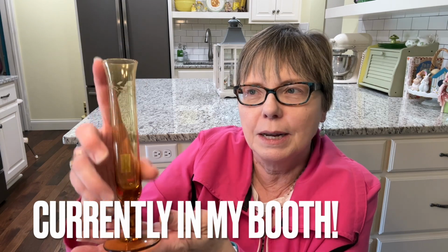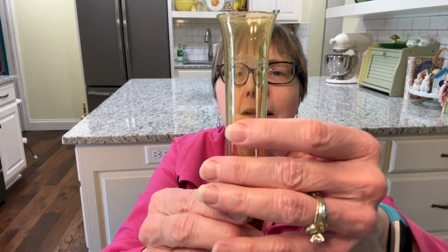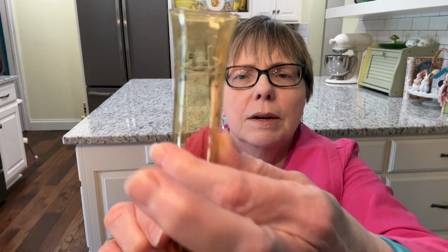This lovely amber bud vase is going to be for sale in my booth. It's very, very pretty. And it has some etching on it. I did not notice that before. Let's see if I can pick it up on camera. Right around here. Can you see that? And then there's a couple, let me see what that is. It looks like it's etched out on either side right here. I don't know why, but it looks purposeful because they line up. So I don't know what that's all about.